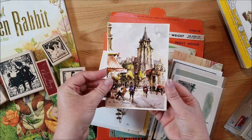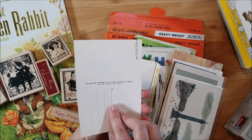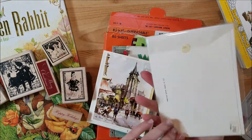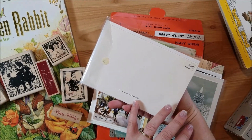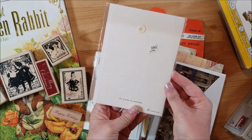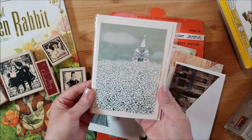And then here's this picture. I think it's of Paris, maybe. I'm not sure. Yeah, it's in Paris. There's that. And then here is another image, and I'm not sure what that one is. Place Vendôme. That's in France, I think. And then this one is Le Sacré Coeur, and I'm assuming that's in France as well.